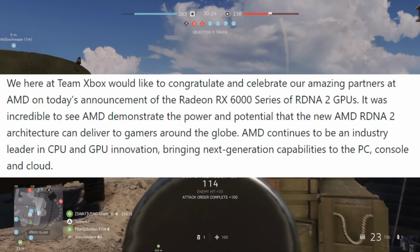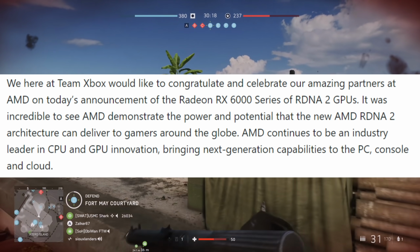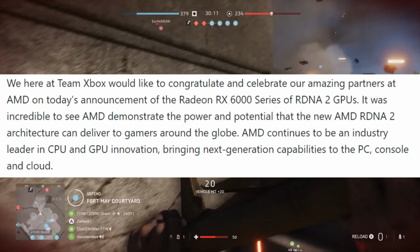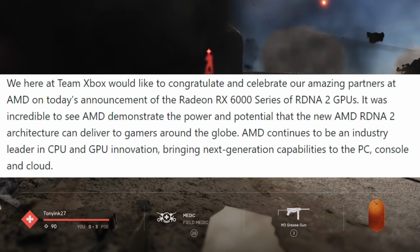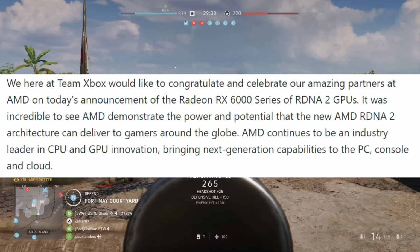We here at Team Xbox would like to congratulate and celebrate our amazing partners at AMD on today's announcement of the Radeon RX 6000 series of RDNA 2 GPUs. It was incredible to see AMD demonstrate the power and potential that the new AMD RDNA 2 architecture can deliver to gamers around the globe. AMD continues to be an industry leader in CPU and GPU innovation, bringing next generation capabilities to PC, console, and cloud.